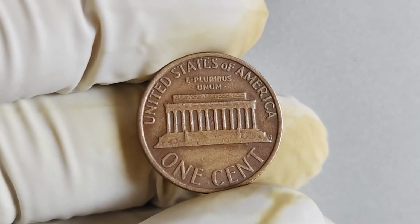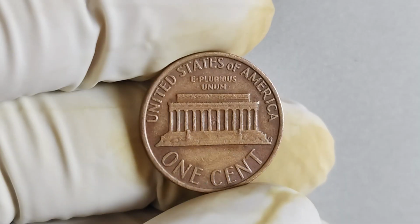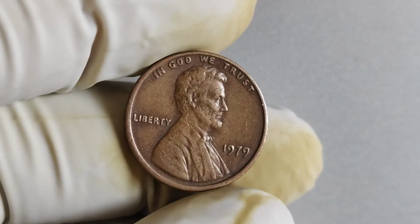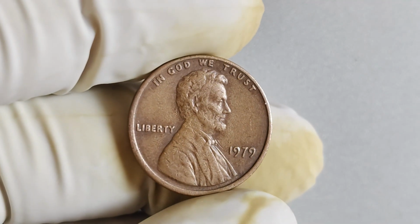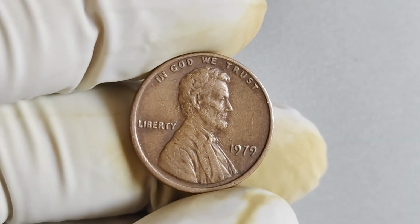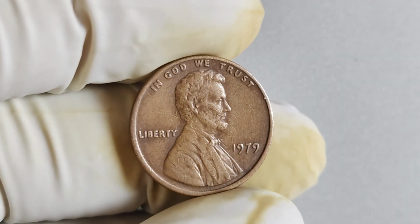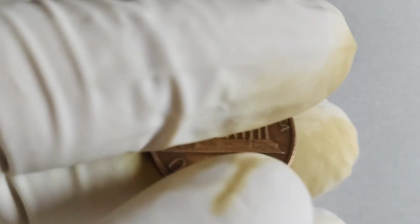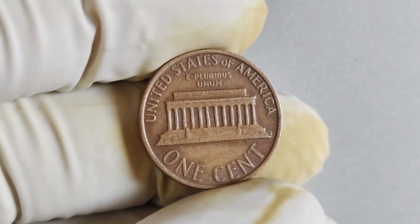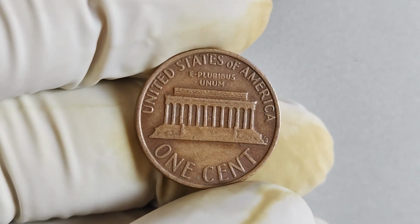Now let me tell you a little story. I was at a garage sale, this was maybe 10, 12 years ago, and I spotted a rusty old Folgers coffee can full of coins. Just sitting there. The price tag? $2 for the whole thing. I thought, hey, maybe I'll find a silver dime or two. So I bought it, brought it home, and started digging. I came across a 1979 penny that looked different. It had no mint mark, sure, but it also had the slightly doubled edge on the lettering. It looked weird, like a double die error.